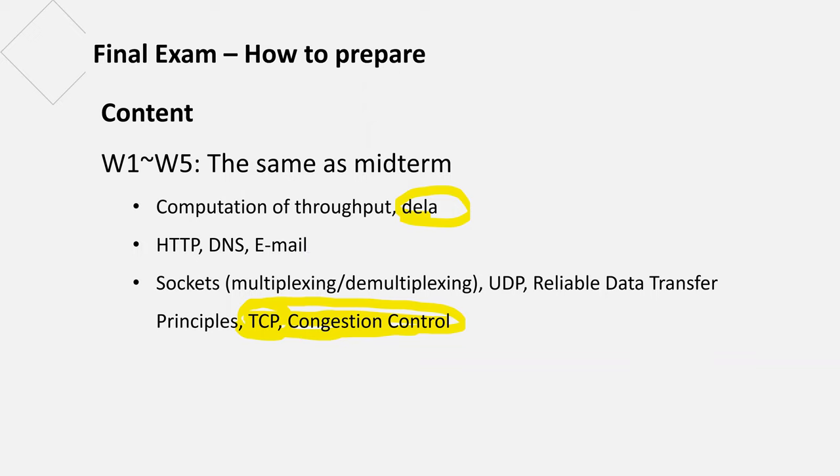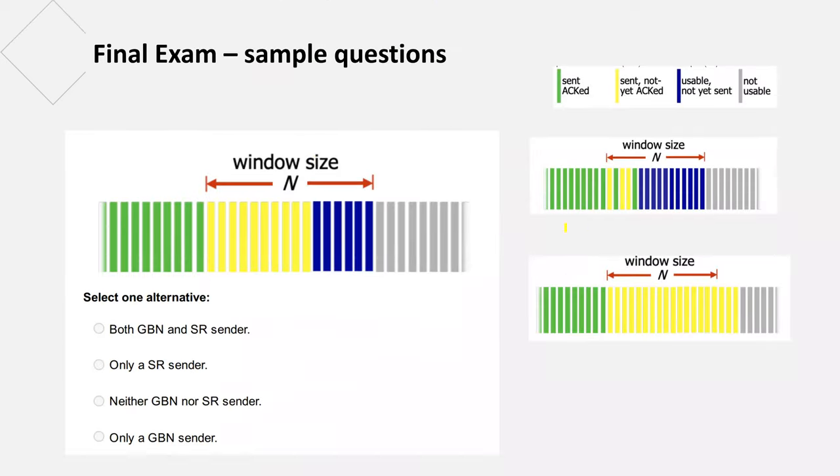So don't worry too much about week one to week five. It should be similar stuff. For example, this one. You can find this one really familiar, because we have this question in the lecture slides. And this is a sample question in the final exam. We tested it, I remember, last year. So can you try to answer this one right now?